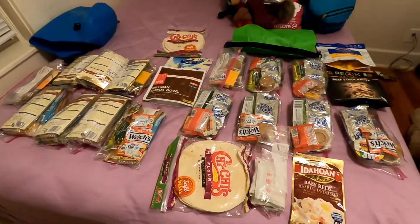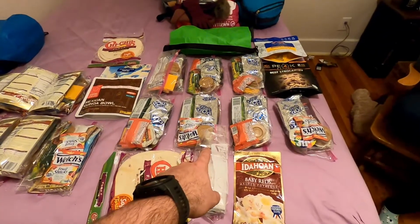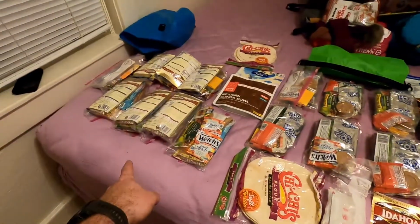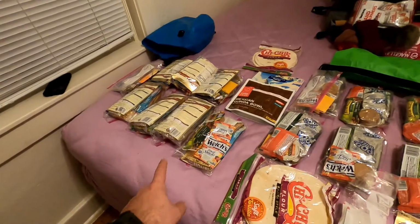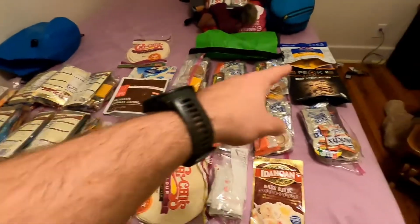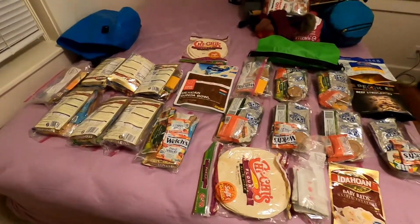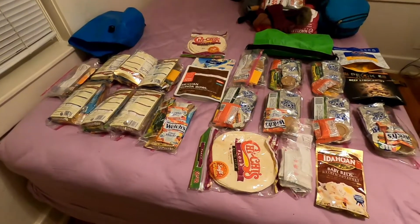So this is our food. Weights are about 10.8 pounds for me, and hers was 12.3 or something. 12.3 pounds for her food. But that didn't include the meals that we got in the mail today. So that's our food. That's pretty much it for the stuff we packed.